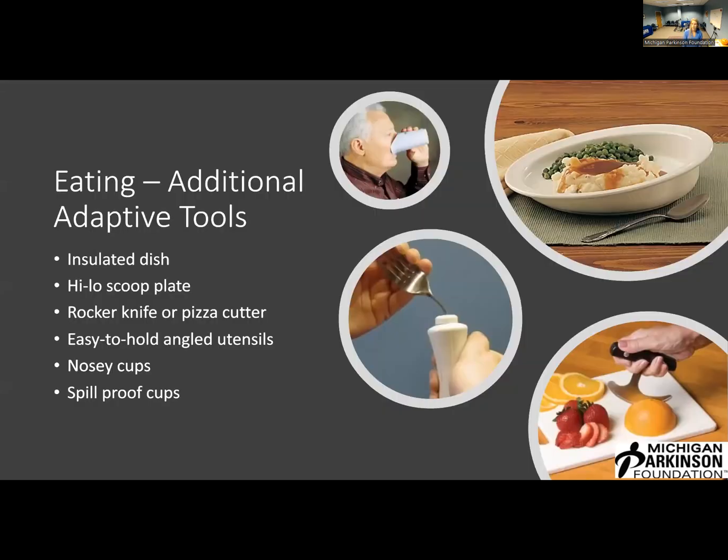There's also an insulated dish that keeps food at the right temperature for slower eaters. We have the high-low scoop plate, and that keeps food from sliding off as you eat. So you can basically use the side to scoop items up onto your spoon, like those peas. We have the rocker knife. So this cuts meats and other foods with a simple rocking motion. Some people like using a pizza cutter as well.